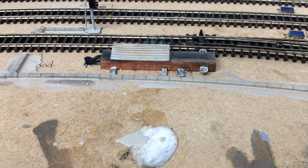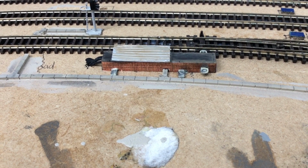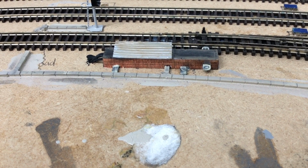Well, that sort of went how I wanted it to. Obviously the roof became unstuck a little bit, but I'll stick that down once it's dry. Overall it's not too bad. I'll probably go over the roof again.